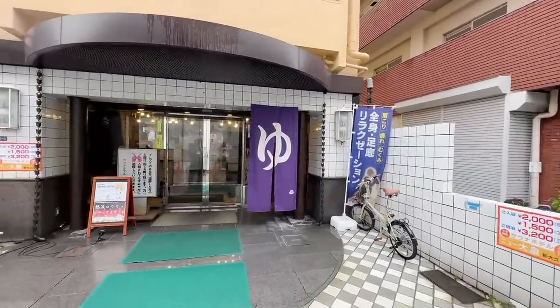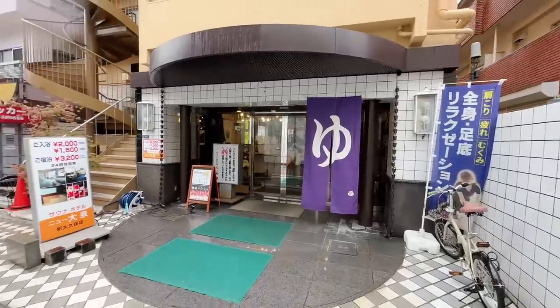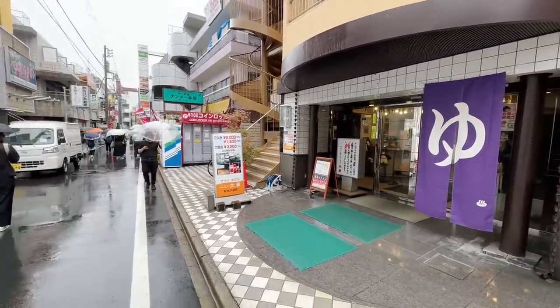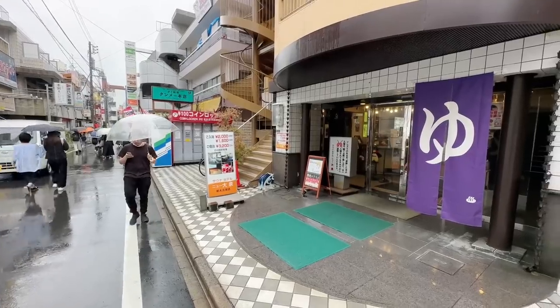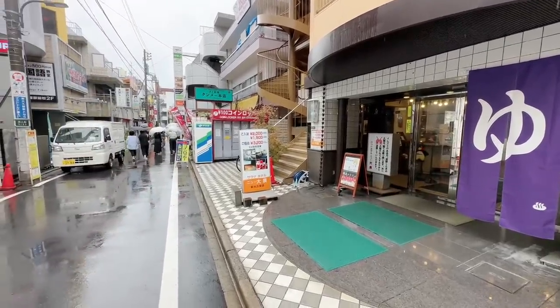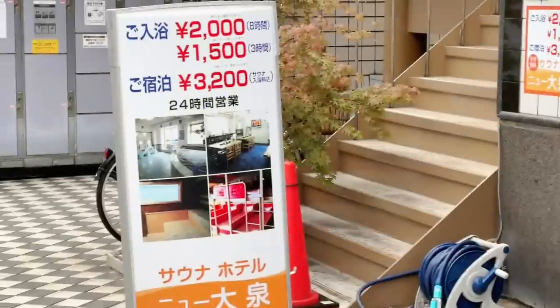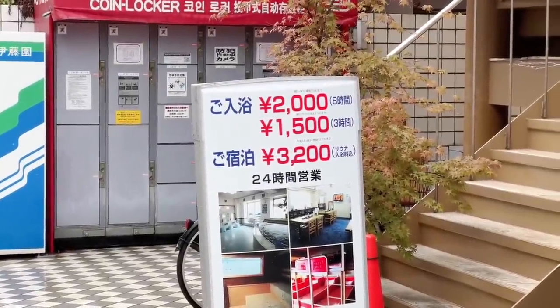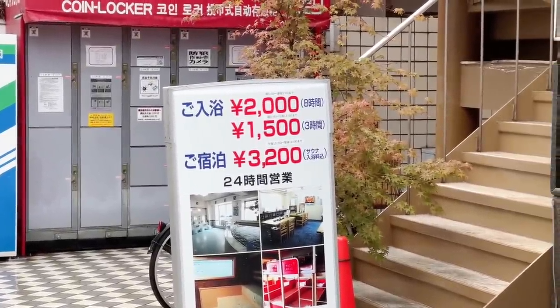There's a sento here. No, wait. They say it's an onsen? It's 2,000 yen to enter and you can stay for up to 8 hours. So you could actually just sit there and check this out. You could just enter the bath for 8 hours and just stay here overnight and relax at the sauna.